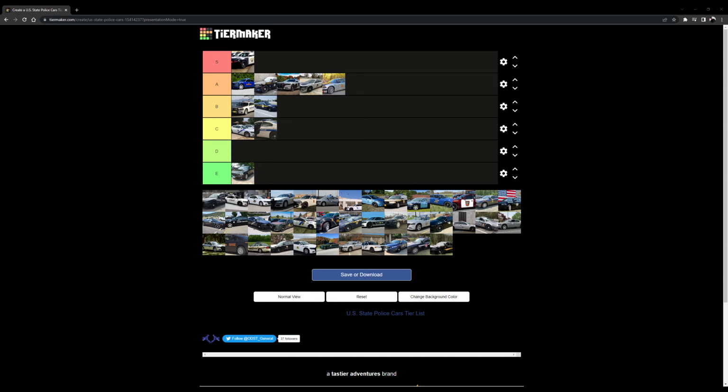Then we have Idaho. Idaho is another black primary. It's got some white stripes, a couple of dual chevrons that go up and meet on the hood from the back of the car. They've got the state police at an angle with an image of Idaho and then their department logo in the center there. It's a pretty slick looking car for being an all black one too.